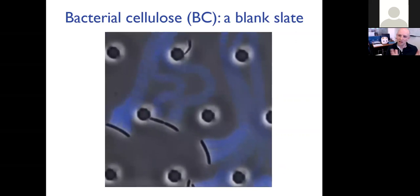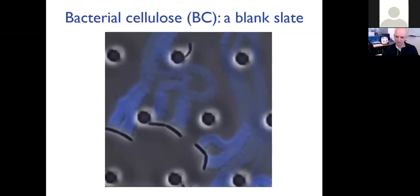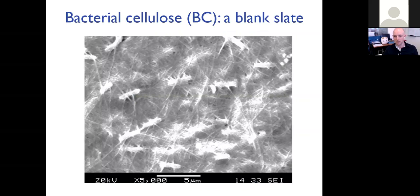And then if this gets shaken about a bit, these sort of waves of cellulose become these long, thicker fibers. If you take the material after it's grown, dehydrate it, and look at it under an electron micrograph, it looks like this interconnected mesh with some of the bacteria still trapped within it. And it's interesting to look at this because this is a very, very tight interconnected mesh.